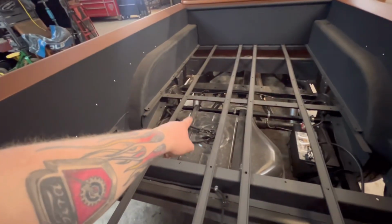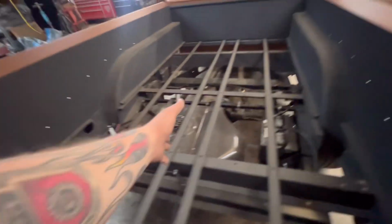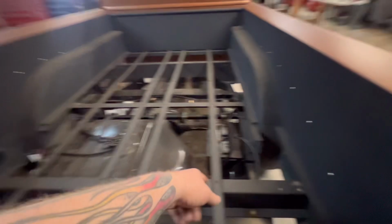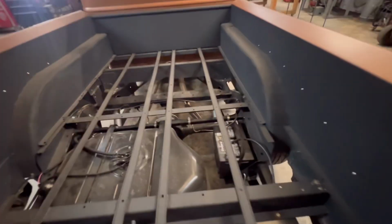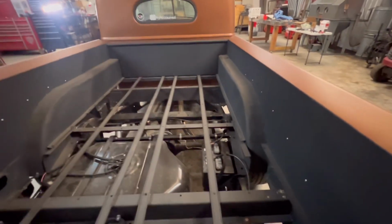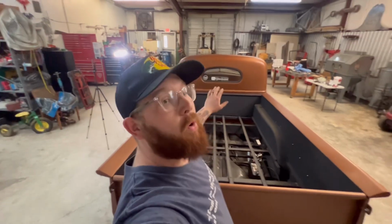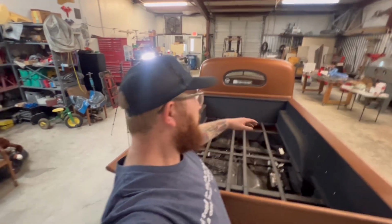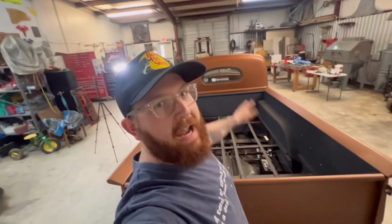We have a S10 Blazer fuel tank, which I actually like the fact that it has that notch right there because it makes it easier to slide the battery out. Whoop, right there, going out that way. But you can also bring it up to the top. That's part of what we're gonna do with this truck. There's a whole lot of metal work that's gonna go on back here, and we're gonna change up the whole way the back of this truck is set up. Nothing into the body, just got a different idea for what's going to happen back here.